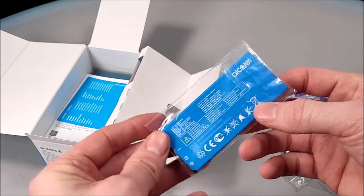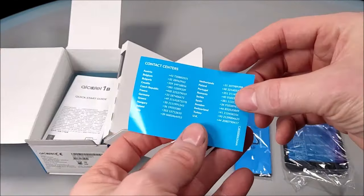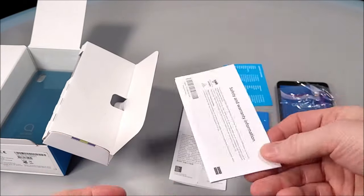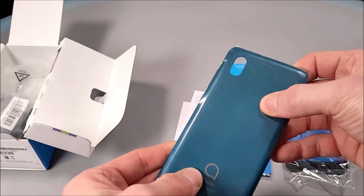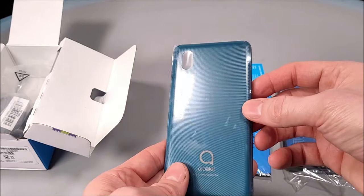Alrighty then, so it looks like we've got a 3000 mAh lithium ion battery. There's a services contact card, a very simplistic quick start guide, the usual warranty, etc., as well as a pine green rear phone cover. Yes, I guess it's not going to crack like glass backs on certain mobile phones, but I can't help but think that it does feel a bit cheap.